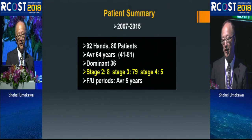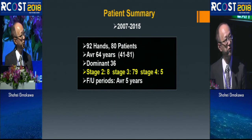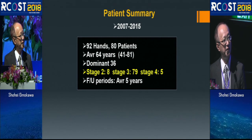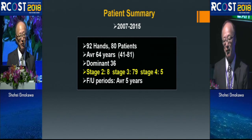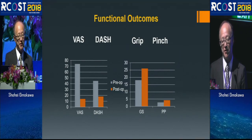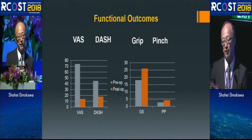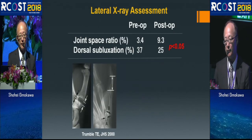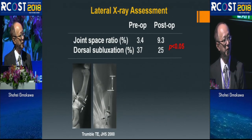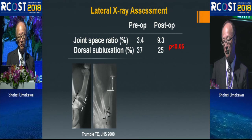In the patient summary, I now have more than 100 cases, average age 46, with stages like this, for a period averaging 5 years. Functional outcomes included VAS score for pain, DASH, and grip and pinch power, which improved post-op. Also on X-ray evaluation, the joint space ratio improved, and dorsal subluxation also improved significantly.